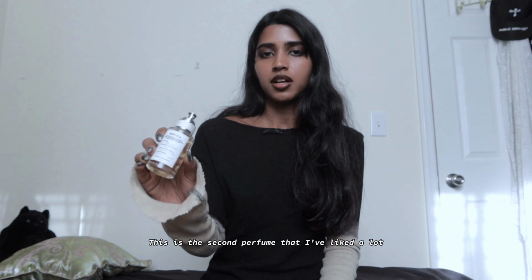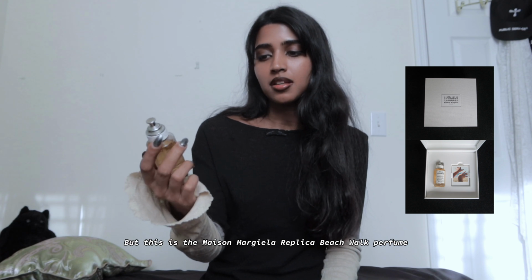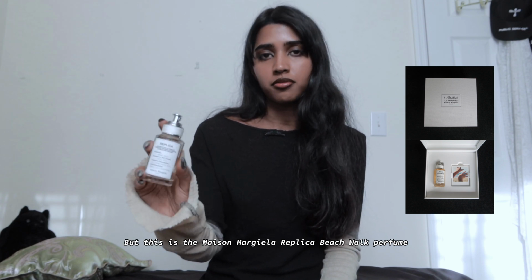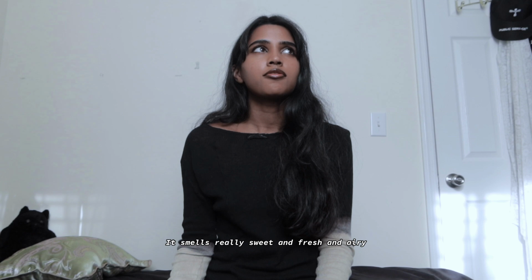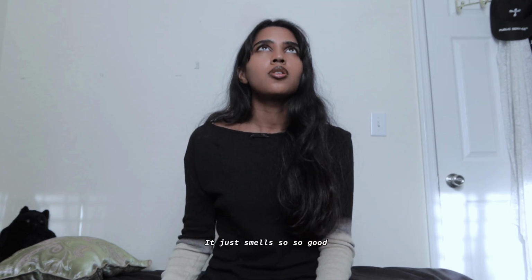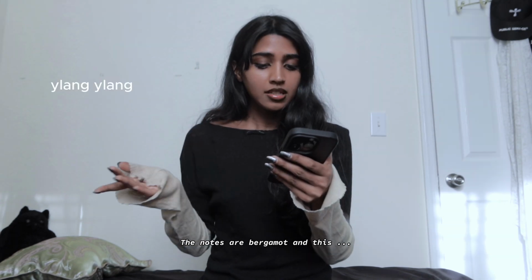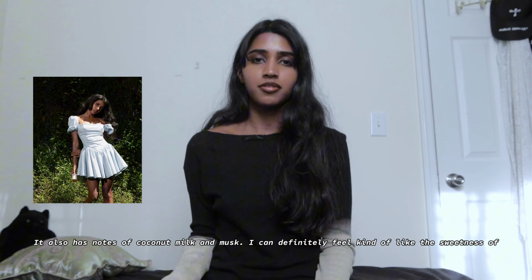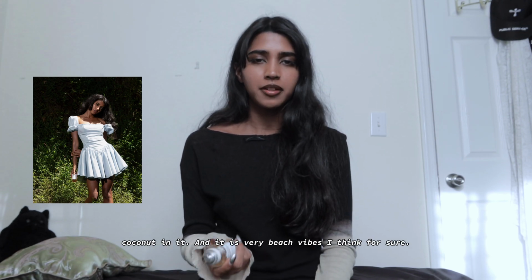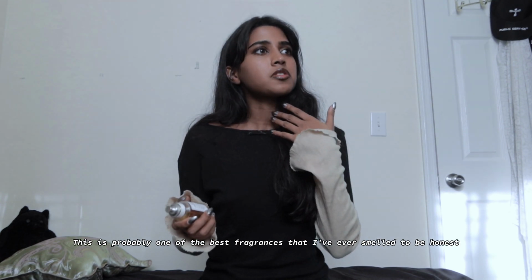This is the second perfume that I've liked a lot. Unfortunately, I don't have a big size of it because it's so good, but this is the Maison Margiela Replica Beach Walk perfume. It smells so nice. It smells really sweet and fresh and airy. I really like this scent. The notes are bergamot and this, I don't know how to pronounce that. It also has notes of coconut milk and musk. I can definitely feel the sweetness of coconut in it, and it is very beach vibes, for sure. This is probably one of the best fragrances that I've ever smelled, to be honest.